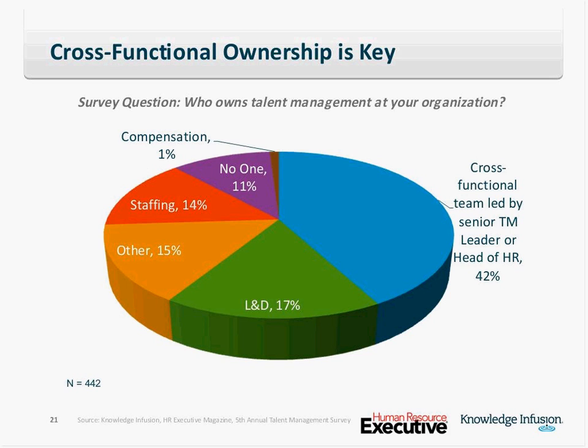We asked who owns talent management in your organization, and presumably the strategy as well. The right answer to this question, and to me the 42% who answered it, is a cross-functional team led by a senior talent management leader or head of HR. Some smaller organizations may not have a senior leader of talent management, but may have someone who has stepped into that role, whose responsibility it is to manage a committee of cross-functional talent management experts from learning and development, from staffing, from compensation, and so forth. But this is the right answer.